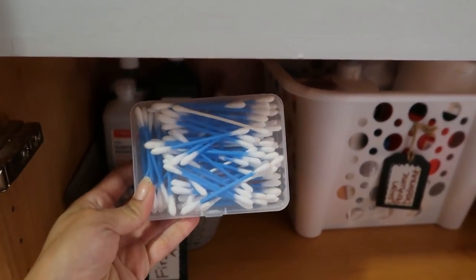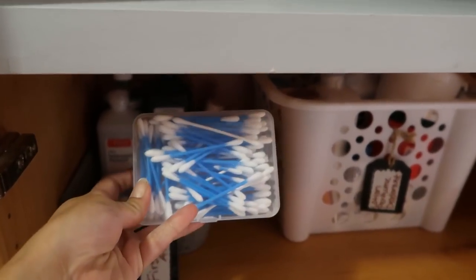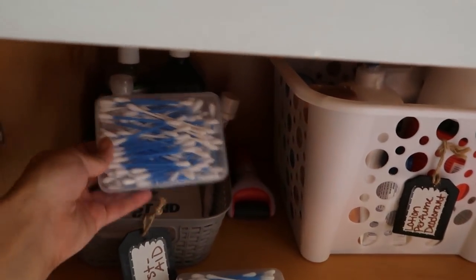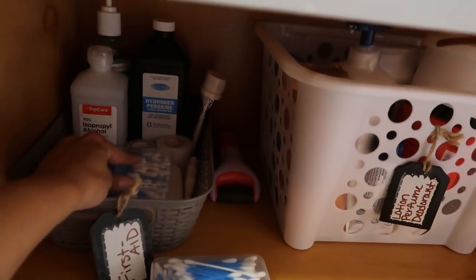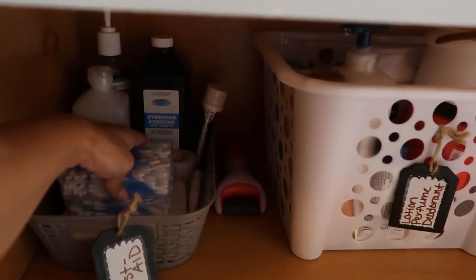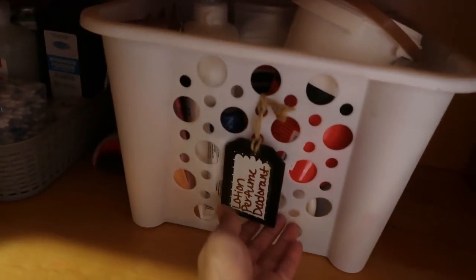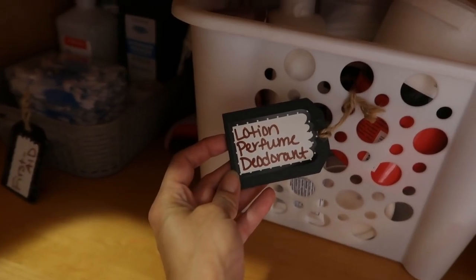And you're going to see these little containers. Those were the containers that I got off of Amazon that I was going to use to micro-organize. I actually used quite a bit of these in the bathroom. You're going to see more in the hair care product drawer. I wanted to get those containers specifically for little things like that.